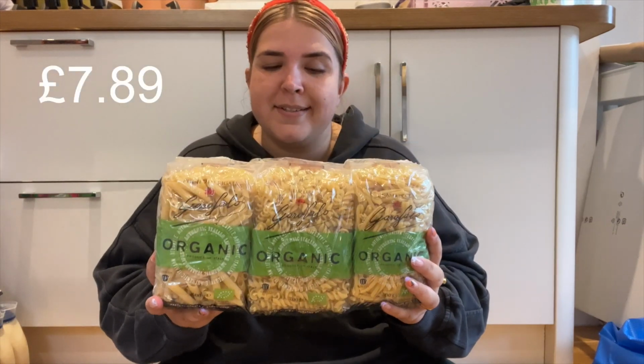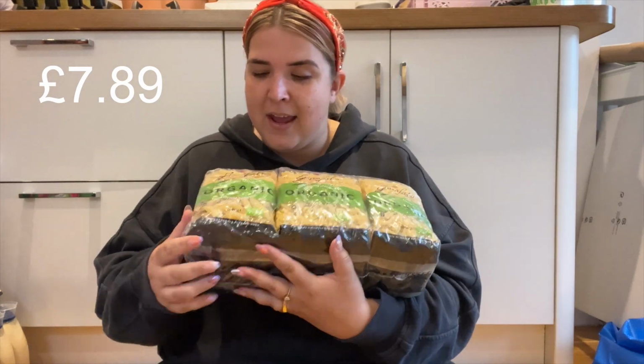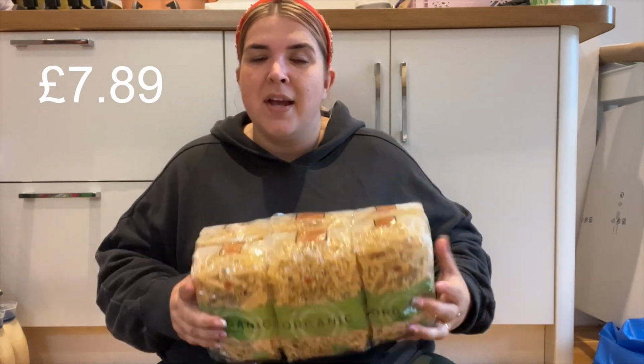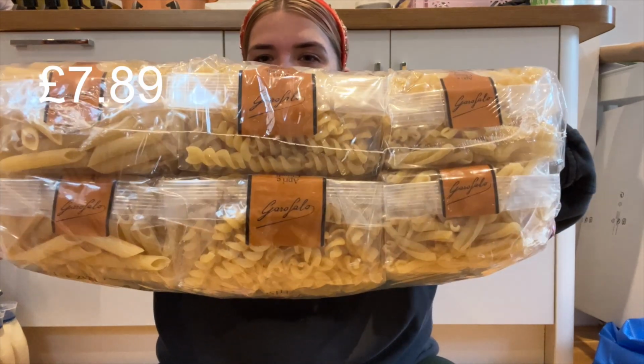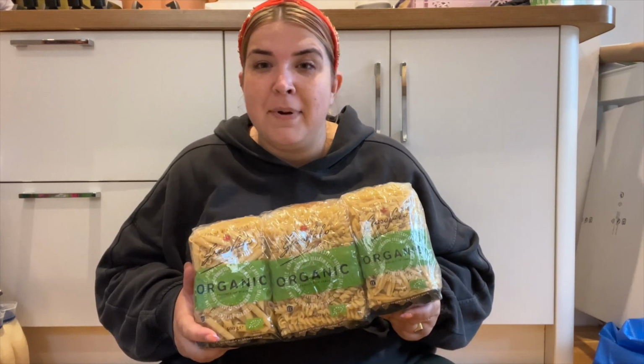I bought this pack of organic pasta. They are 500 grams and there's 6 in total and they're all different shapes, you can see. It was on my list. I knew I needed quite a lot of pasta, and so yeah, I'm pleased with that.